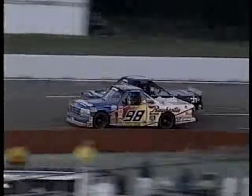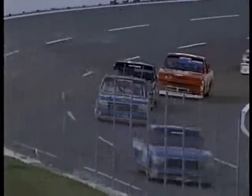And as they race side by side, great racing action here. Let's see how Skinner works in that upper groove. Miller has been using the lower part of the racetrack, and he does to his advantage. Pulls away from Skinner, takes the third position.